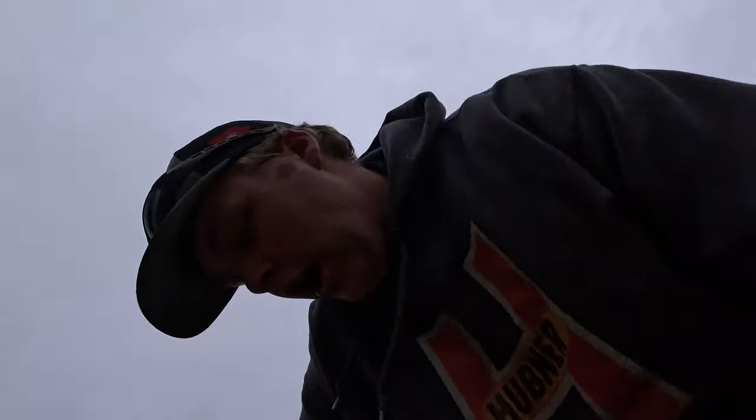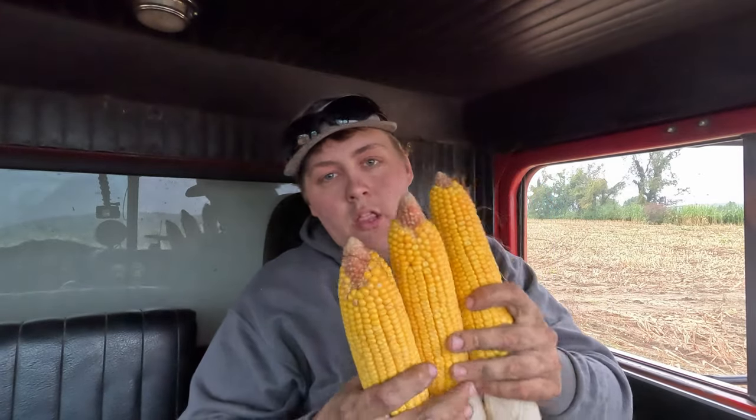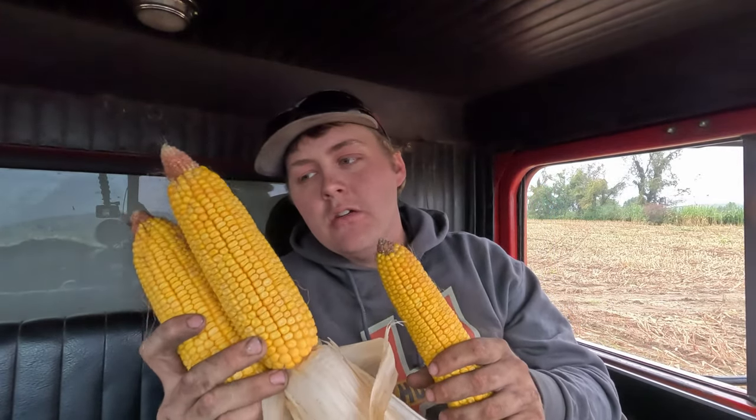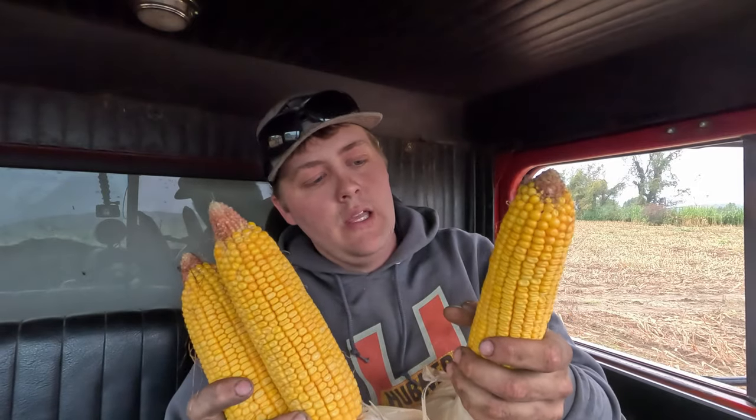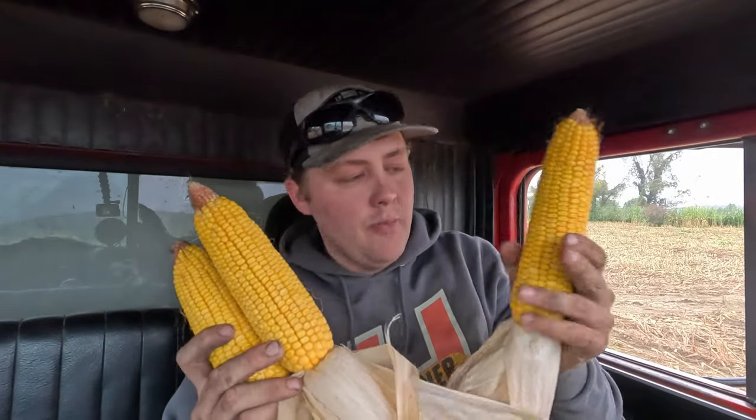But this corn we were chopping here in this field wasn't really all that tall, but had some really good ears on it. So I'll grab a couple off the ground here. We'll take a look at them next time we get a free minute, see what they're looking like. So I got 3 ears of corn out of this field that we're chopping. I'm betting you right now that these two are going to be 18 or 20 around, and this one is going to be 16 or 18. That's my guess.